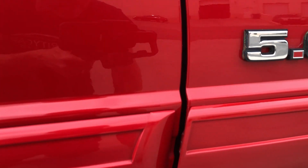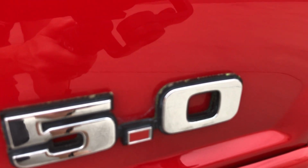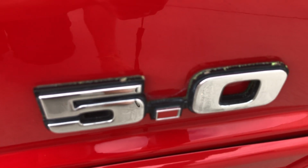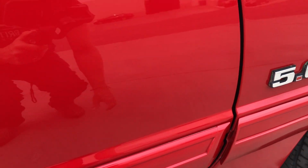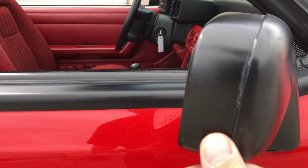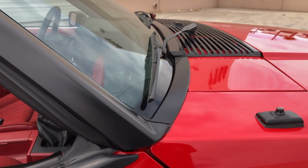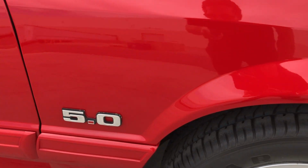There's a very small chip right there. Super hard to see. I got my eyes right up against this paint here, obviously, for you. Once again, this 5.0 badge. This one's in a little better shape over here, but you see it has a little bit of that wear. I think it's just life wear, old age. Great shape. Little wax. Oh, finish off the front fender.